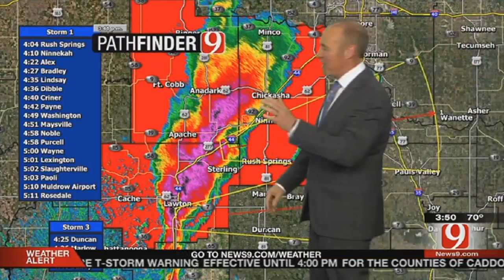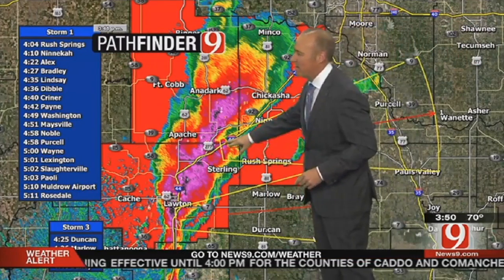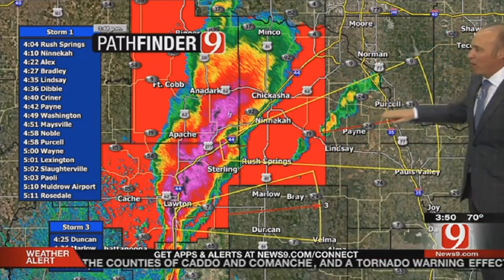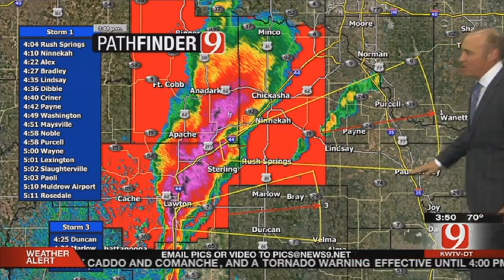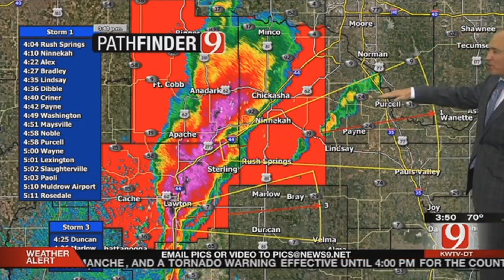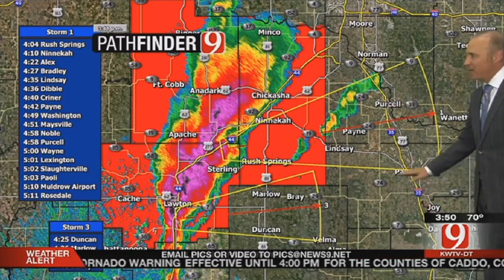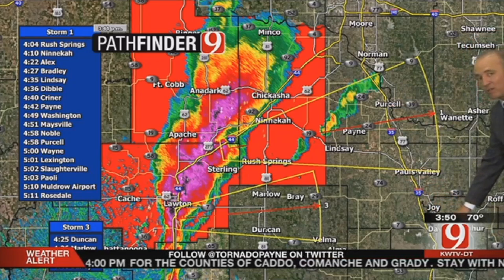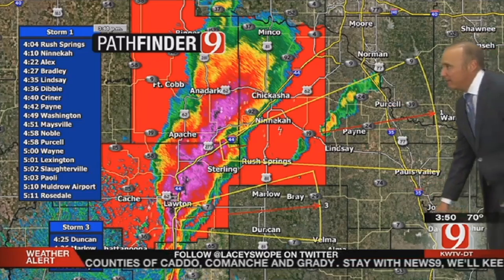Okay, all right, great job there, Alan. And Alan's right back in here. Now, here's the storm track once again. Purcell, Payne, Wayne, Lindsay, Pauls Valley. I want to point out everybody from Purcell south down to Pauls Valley, Joy, Davis: you had some severe weather earlier this week. You got more coming. All right?